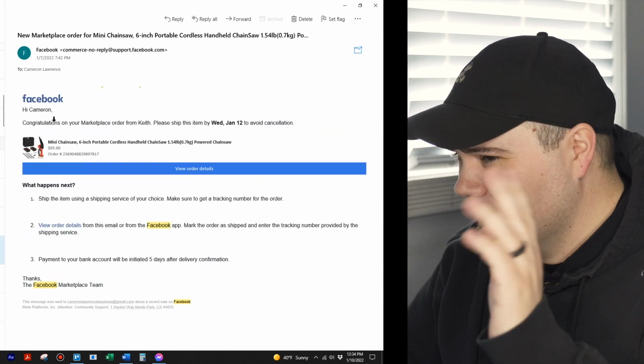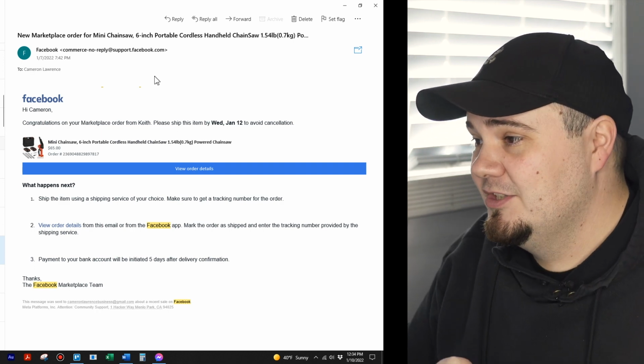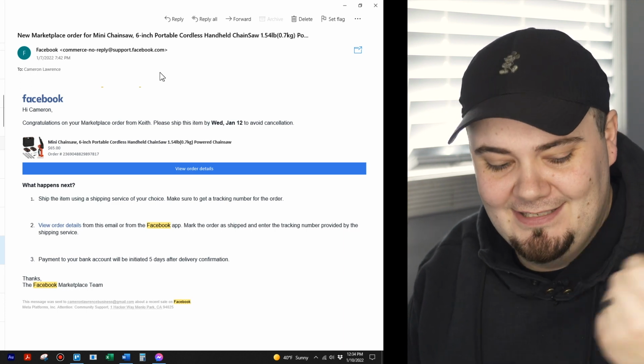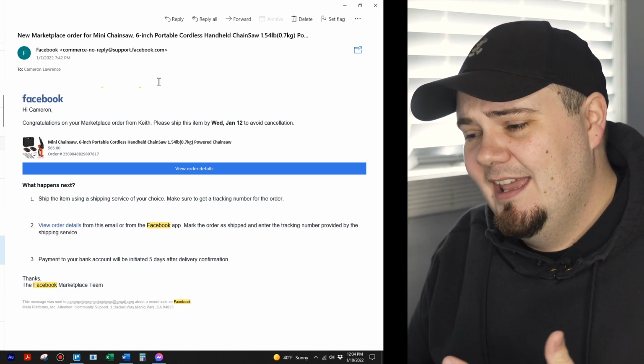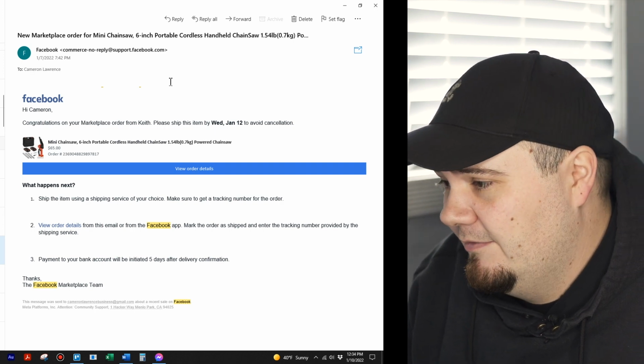Okay, anyway, new marketplace order for a mini chainsaw, 6-inch portable cordless handheld chainsaw. So it's just basically a power tool. It's like a tiny chainsaw. I didn't think I'd sell this. I listed it for a couple weeks and didn't sell any, and I've sold like a handful of them so far. So maybe if you want, feel free to list it.